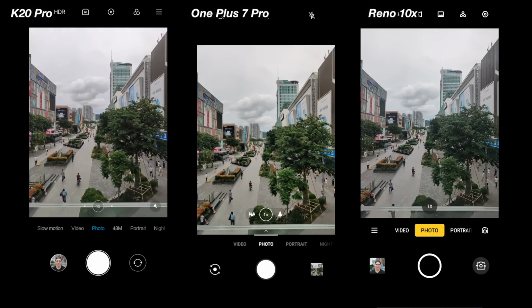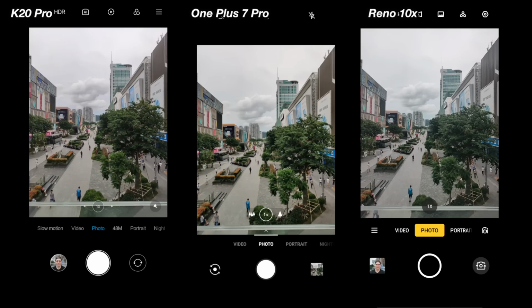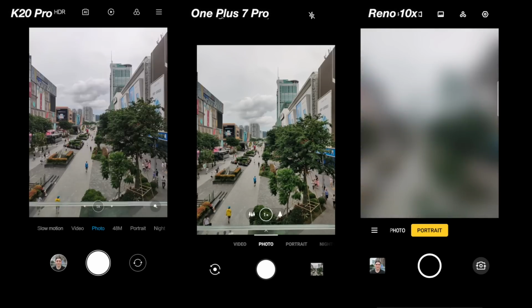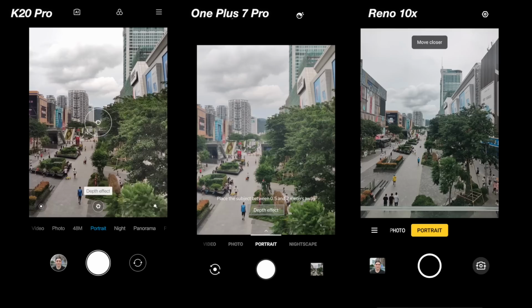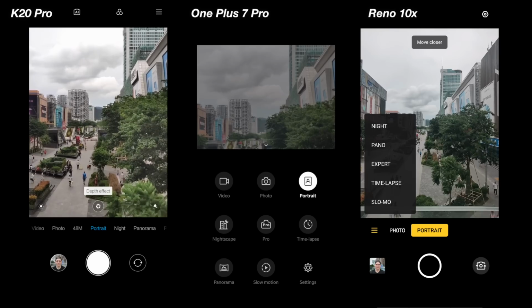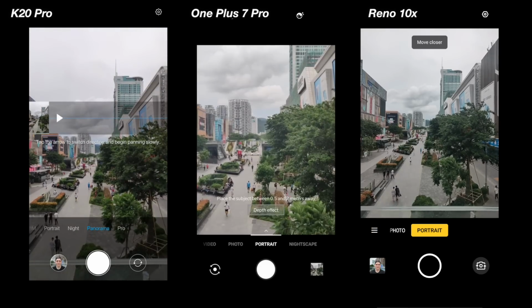The camera apps on these phones have some differences in where the settings menus are, but they give you virtually the same experience overall. You get 48 megapixel mode straight in the slider there. If you want that on the other two, you have to go into the settings menu. Portrait modes are on them all, obviously. If you want some extra settings on the Reno, you have to press that little tab there. If you want to do that on the OnePlus 7, slide up and you get some extra settings there.